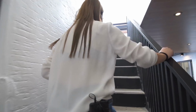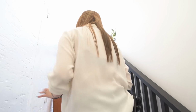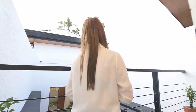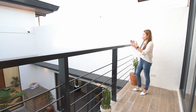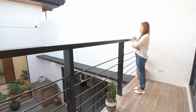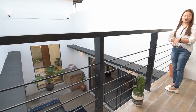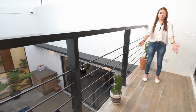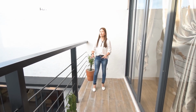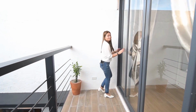And now let's go to your second floor. You have these handrails, these concrete steps, right? And look at this, guys. You have this overlook to your front house, your swimming pool area. Imagine that you have this coffee table here, reading books, having your coffee, talking to your wife, your kids, right? There's a lot of potential in this house actually. All right, so now let's go inside.